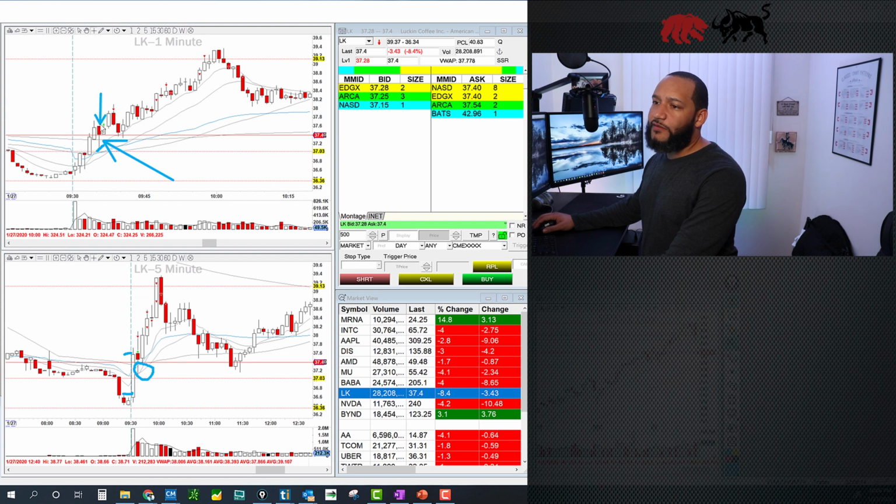This is your 5-minute candle. This would have been the entry. The entry should have been in this area here. I missed it, unfortunately, so I got in a little bit late on this area. You can see I went in here, took out some profits the minute we got into a good situation.